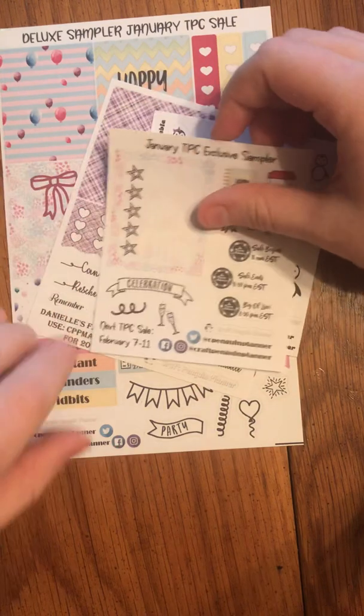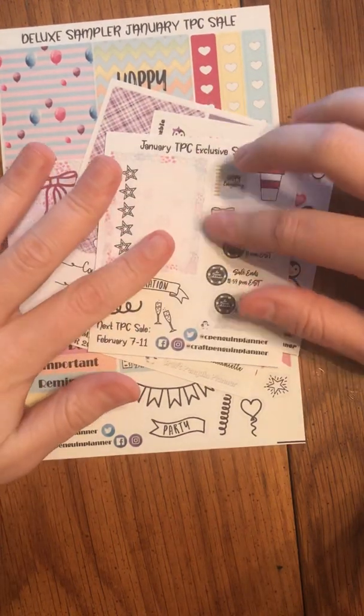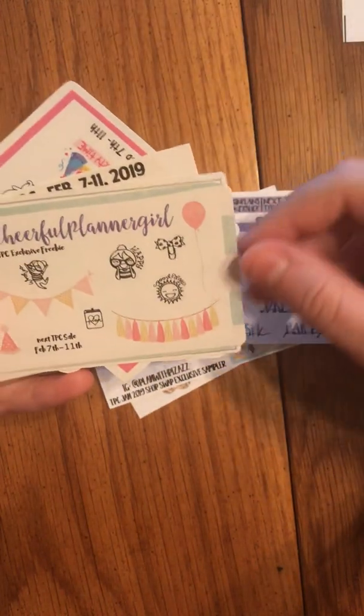And then I was also one of the first, I believe, 20 orders that were placed over $10 or $15, so I received the swap bag. And so the participating shops are as follows. We have Beyond Paper Flowers, Plan with Pizzazz, Taryn Sticker Shop, Cheerful Planner Girl.